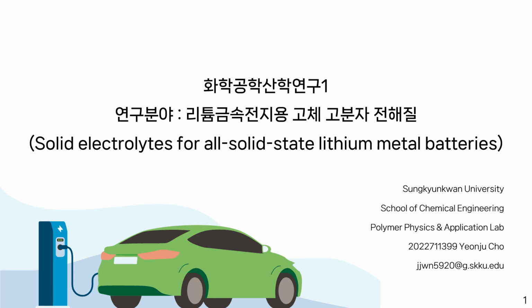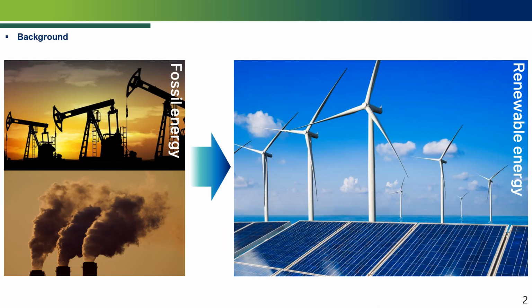I'm going to start presenting, and the research topic is a solid polymer electrolyte for lithium metal batteries. As awareness of the depletion of fossil fuel and environmental pollution becomes serious, interest in renewable energy is increasing. Wind, solar, and geothermal are examples of renewable energy.